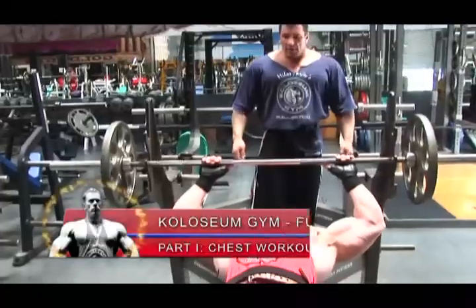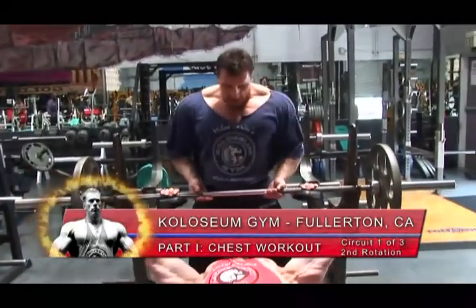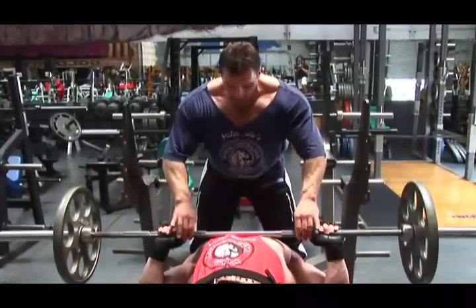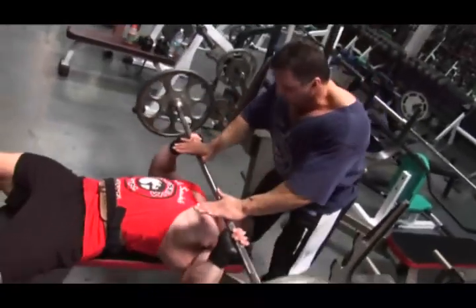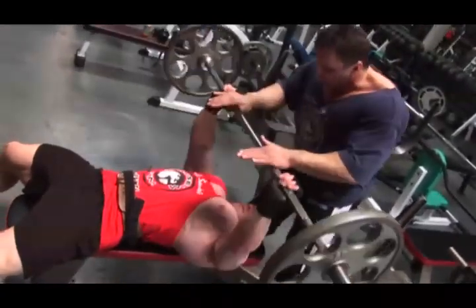Okay, here we go. First set for Dennis on his second rotation. Here, we're gonna go negatives, go up, and I push down. Okay, Dennis never did this before, so it's a new movement for him. Negative, more resistance. More resistance.